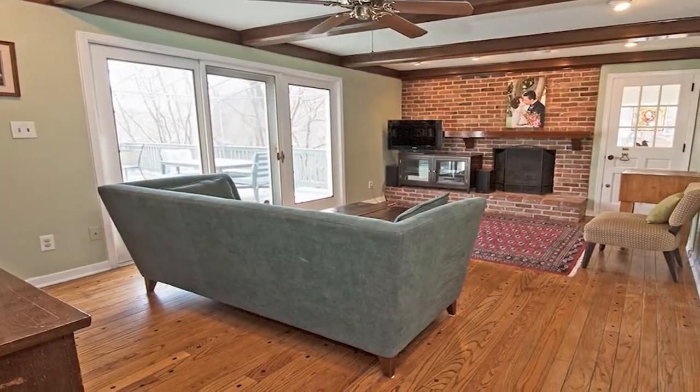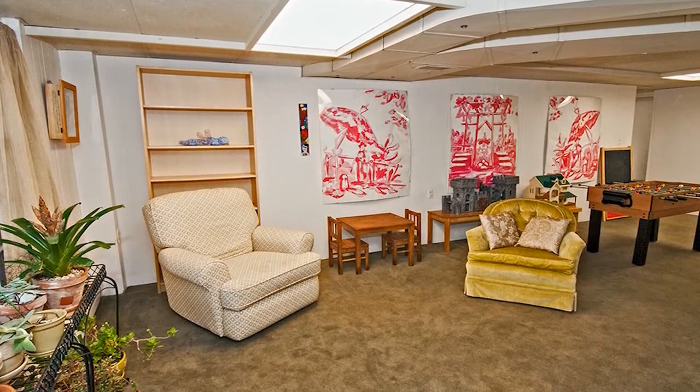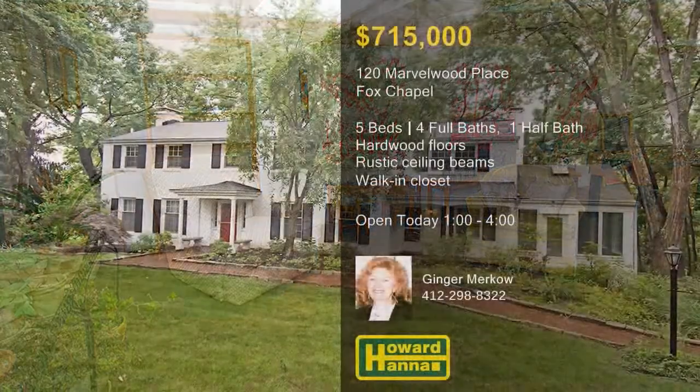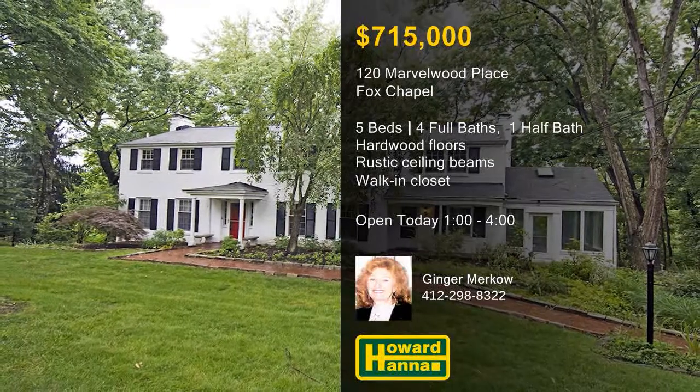Rustic wooden beams cross above the nearby family room and its cozy brick gas fireplace. Additional spaces include a finished game room and a master suite with a sitting area and a walk-in closet. Treat yourself to a full tour with Ginger Mirko between 1 and 4 this afternoon.